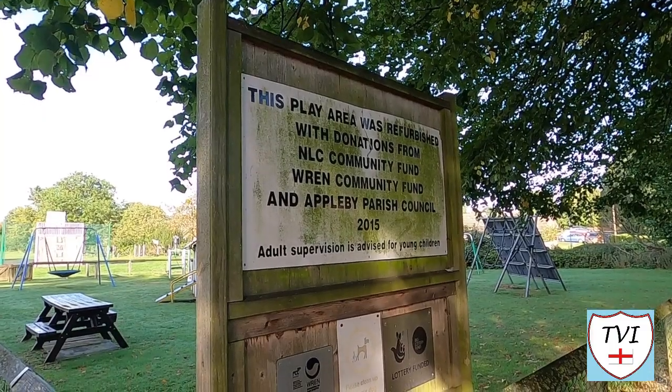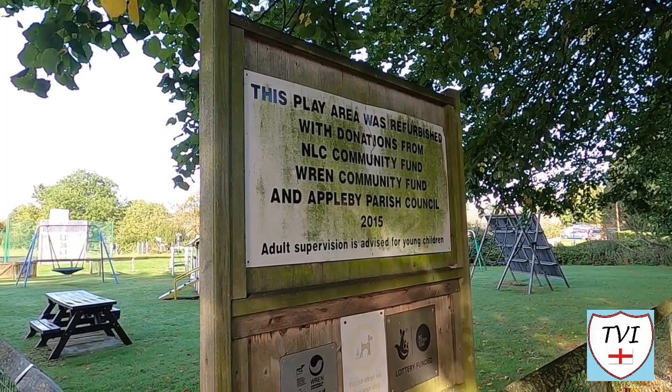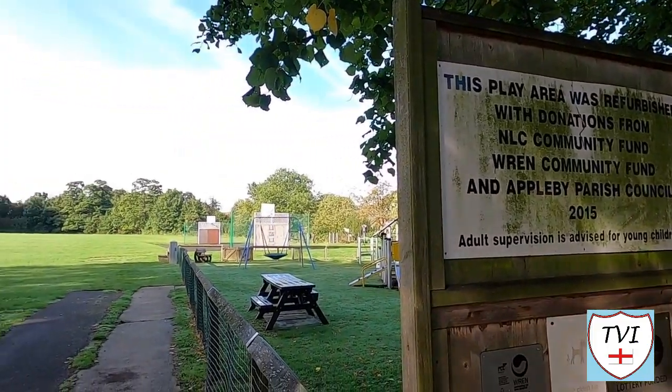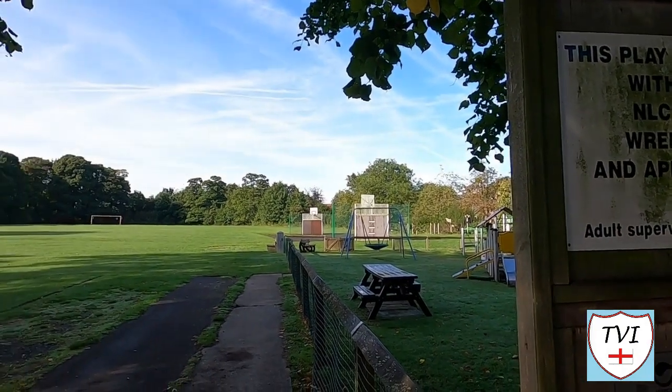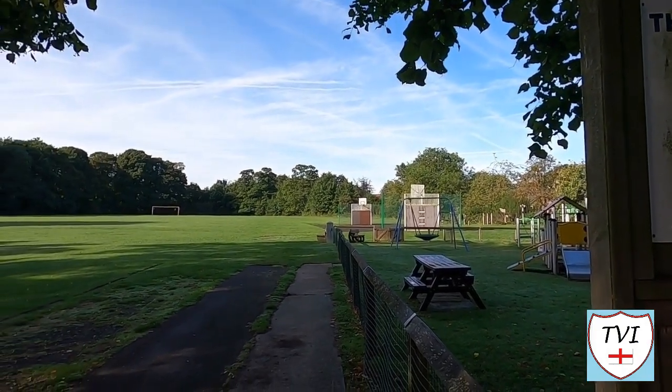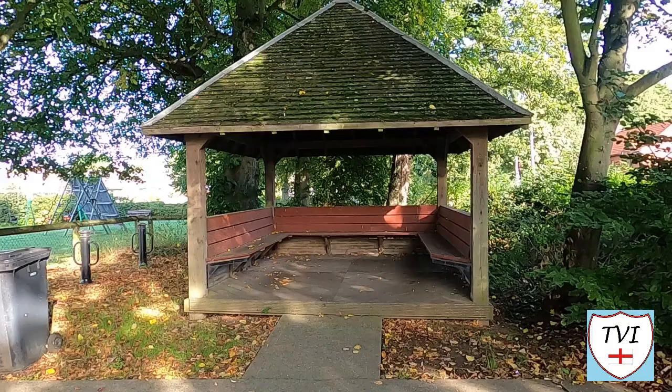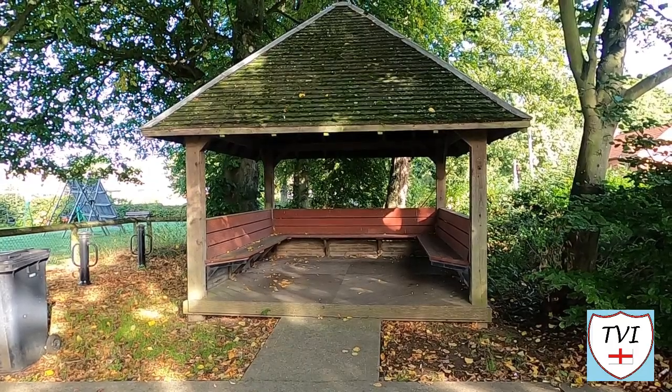Speaking of that playing field, it's directly opposite. This is used for football matches and boasts a children's play area, a basketball pitch, and some outdoor gym equipment. It can also provide additional village car parking sometimes too. The annual Appleby Country Fair takes place on the playing field as well.